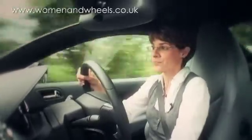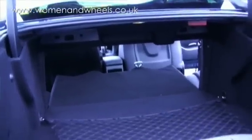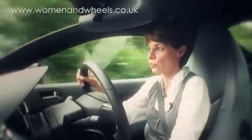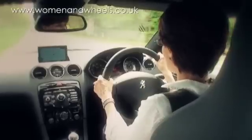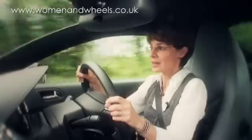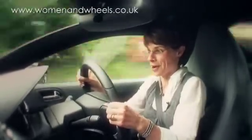The boot is huge and it goes even bigger if you flop the rear seats forward. You can get a bicycle in there, golf clubs, God knows, all sorts of things in there. So really the only sacrifice to the coupe look are those rear seats. In every other respect, it's actually quite a practical car with relatively low running costs.